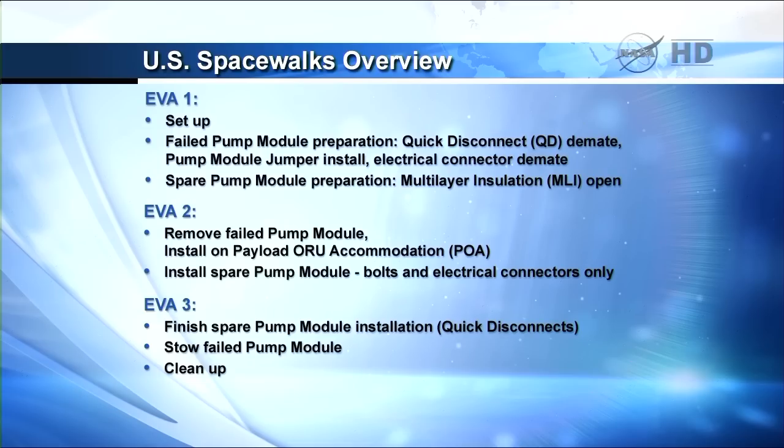On the second EVA, we're focused on removing the failed pump module from the truss and then temporarily stowing it on the POA, or the payload ORU accommodation temp stow location. And then we work at the end of the EVA on releasing the spare pump module from the ESP3 carrier on the outboard side of S3. And then we fly that over to the S1 location and install that into the truss, and we plan on hooking up only the bolts and the electrical connectors on this EVA.